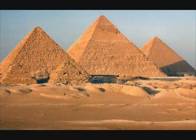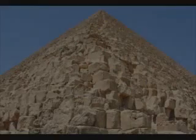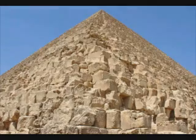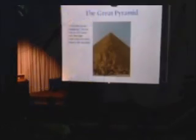The basic specs of this massive wonder of the world: it's the only remaining wonder of the seven wonders of the world. It's been estimated by archaeologists to have 2,300,000 stones perfectly put together. And we only have 2 cranes in the world today that could lift these stones and put them in position. So it's a little bit of a miracle that they built it.